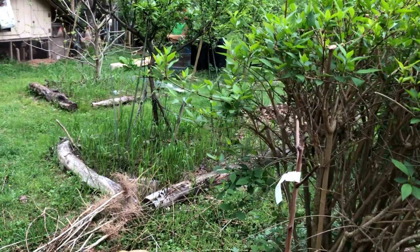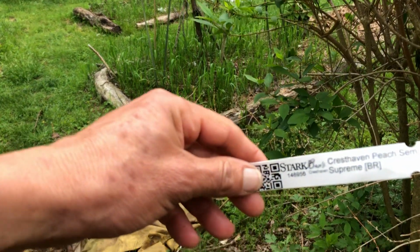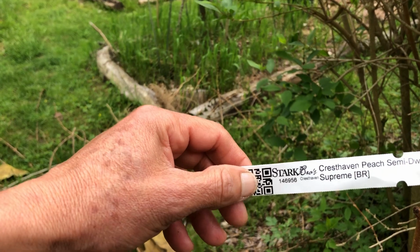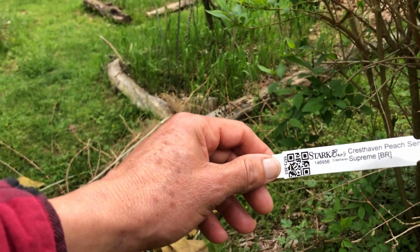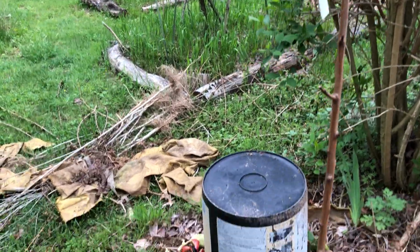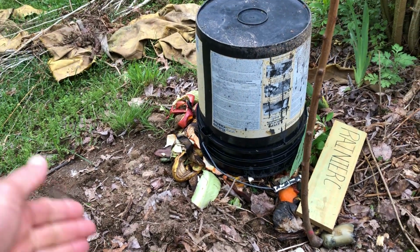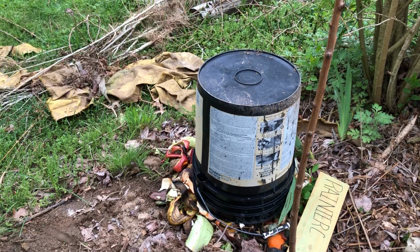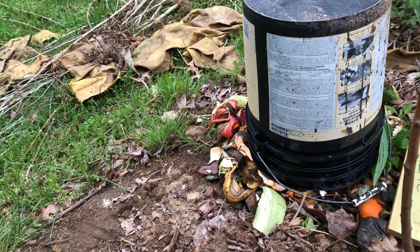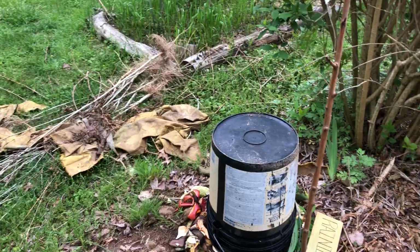So this one here is a new addition to the yard. This is a, focus. There you go. Crest Haven Peach, semi-dwarf. I just planted that one 4 or 5 days ago. I still haven't made the base for it because I like to make a base so I can put grass clippings and stuff. But you can see that it has a good amount of compost in there that hopefully will bring the worms, and that turns into fertilizer for the plant.